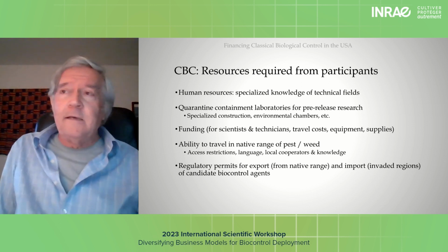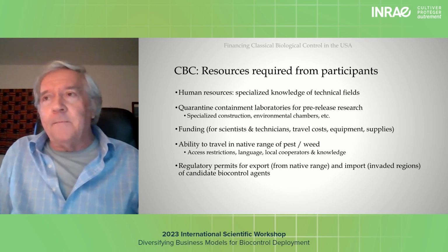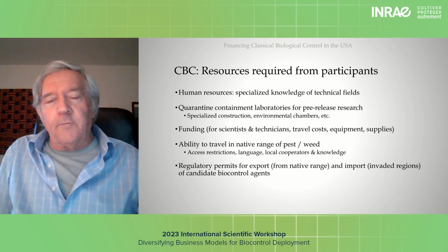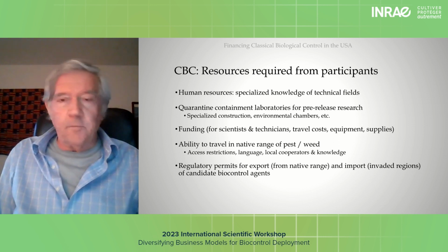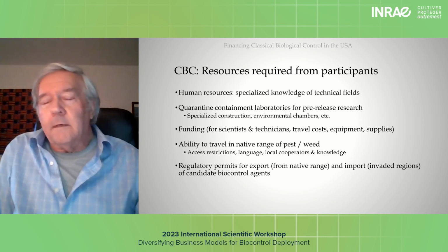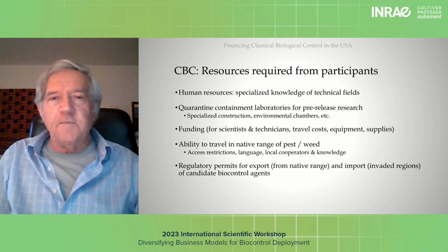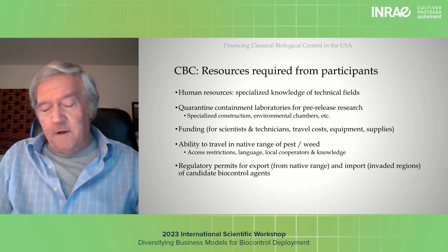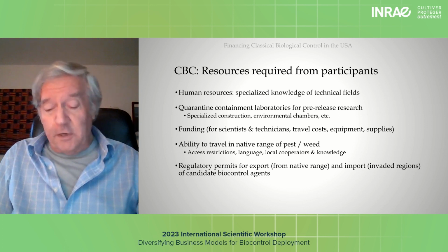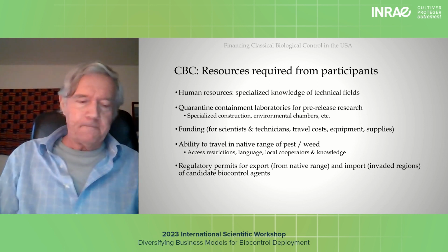And this means that many biocontrol programs rely on grant funding for particular projects to hire supplementary personnel to assist in specific projects. And this usually includes temporary term scientists hired on grant funds for limited terms, but it also includes contributed personnel from graduate students working in universities who are doing research as part of their thesis on projects that are part of the biocontrol program.